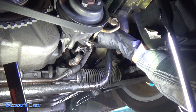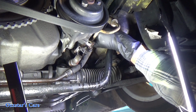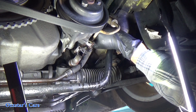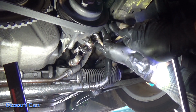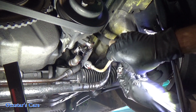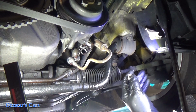And I think I did tell you guys about that. So let me get this one loose, and I'm just going to put this banjo bolt back in once I got this out. That way we don't lose it and have another headache on our hands. So this also has two washers, two crush washers, and that seals it. Not too much fluid came out of this one, so that's good. Bring that down over here. Hook that over there like that.